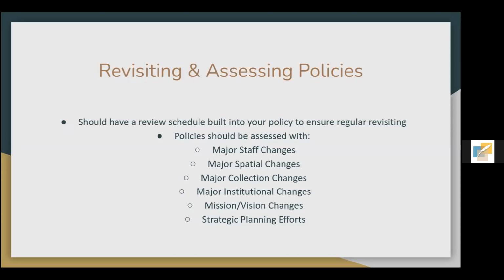And then also, every time you have a big change in your institution, you should be reassessing and revisiting your policies. So if you have major staff changes, like your director retires, or spatial changes, like you did a huge construction project and built an extension or a new room or a storage space was redone, major collection changes, like I was saying, with new acquisitions and donors, or say you de-accessed a large digital collection, maybe you don't need to have as tight of a digital collections policy now that you don't have this thing that needs a lot of fine tuning anymore. Or major institutional changes.